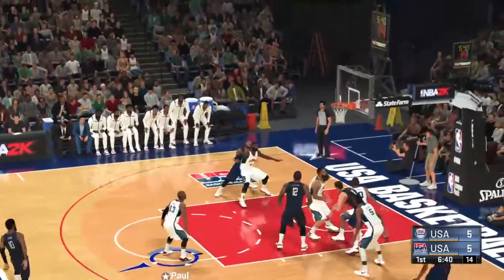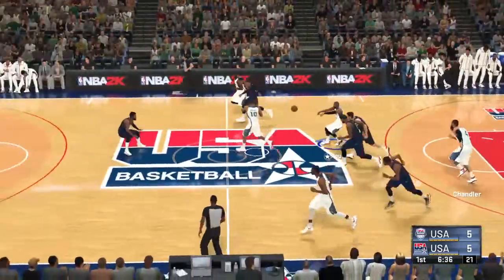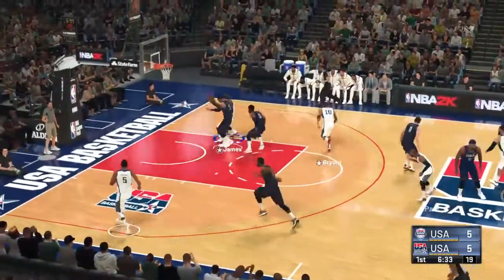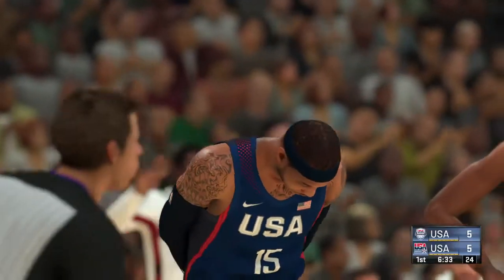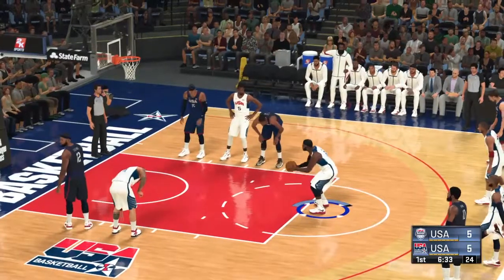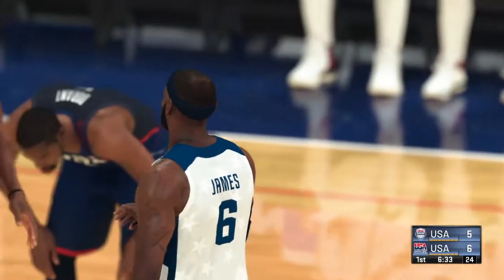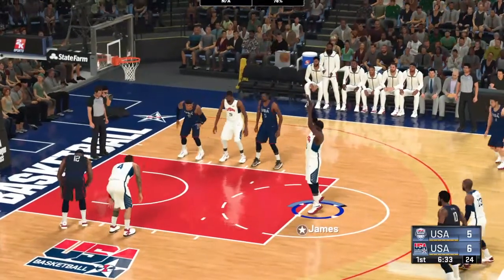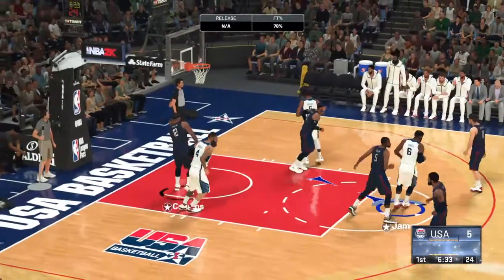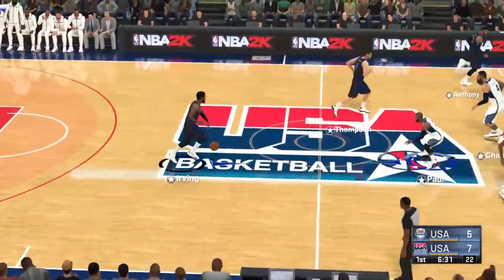And a wide open look for Irving. No good on the triple. Now USA with it, Kobe with it. He's picked up by Irving, and plenty of contact on the shot. So 2 free throws coming up. And USA gets called for the foul. Gotta like the edge James plays with. Phenomenal at taking it strong and picking up the foul. And both free throws good for LeBron. And we're about a minute and a half into the first quarter.